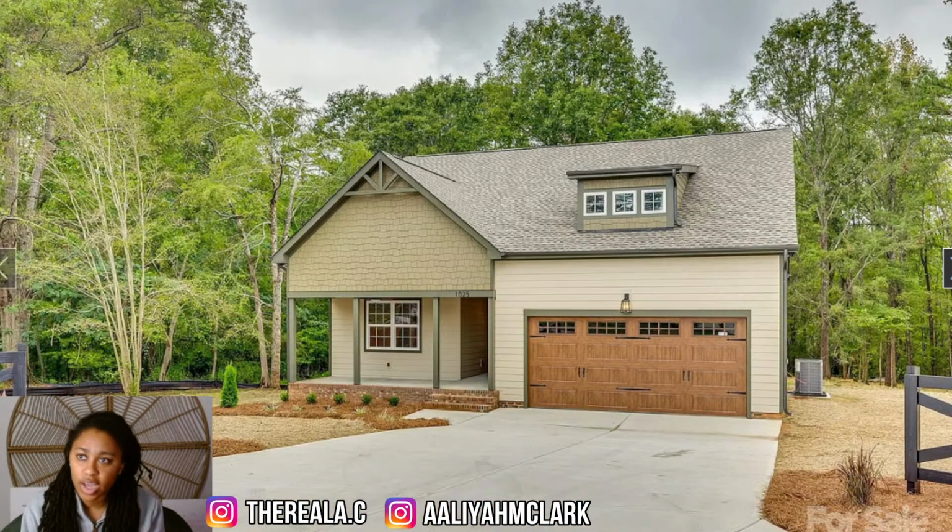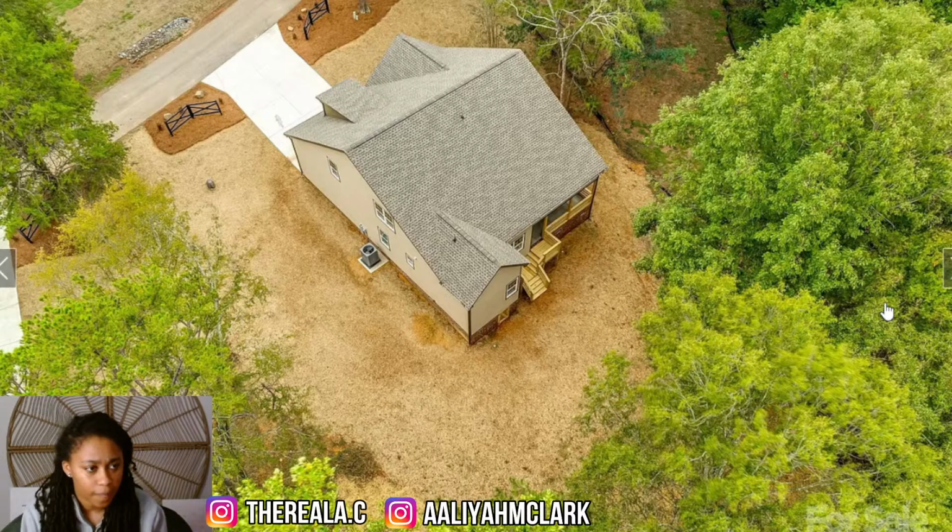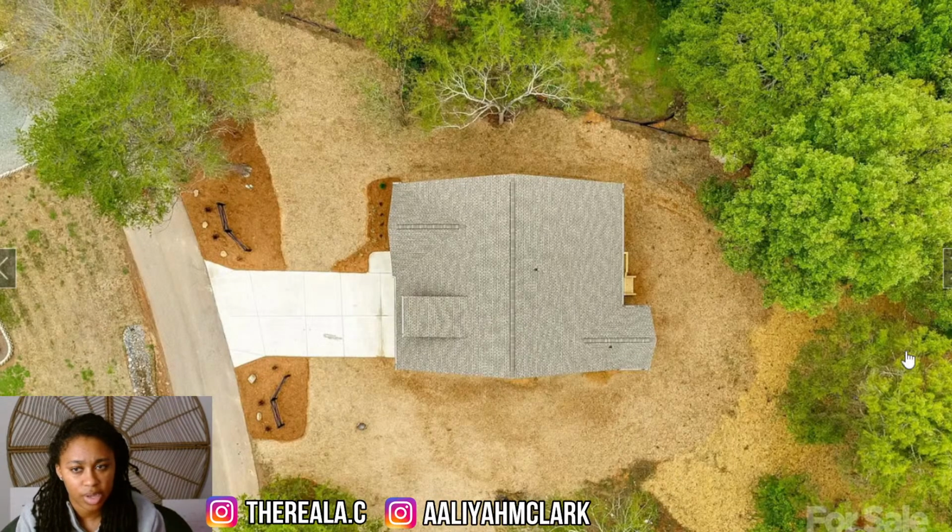Another picture of the outside of the house. Yeah, it's not horrible. They probably just have to let some grass grow in here though, they just gotta wait for it to grow. They already got like straw and stuff laid down, it looked like.